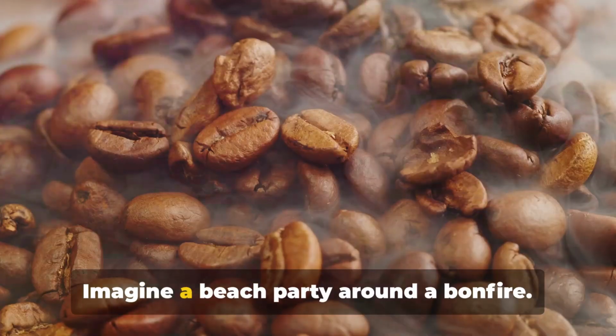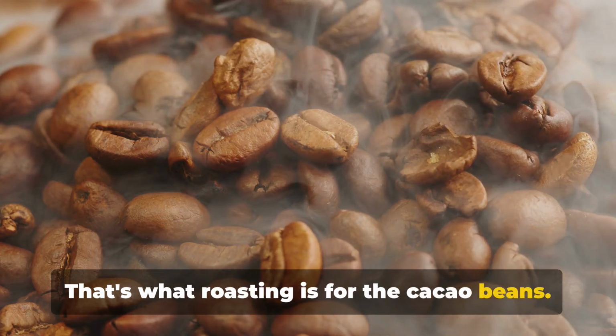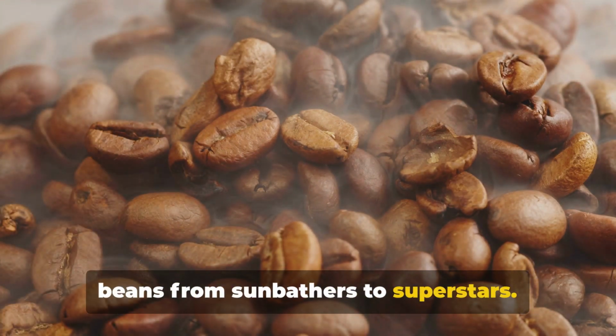Roasting? Imagine a beach party around a bonfire. That's what roasting is for the cacao beans. The heat from roasting brings out the chocolatey aroma and flavor, turning the beans from sunbathers to superstars.